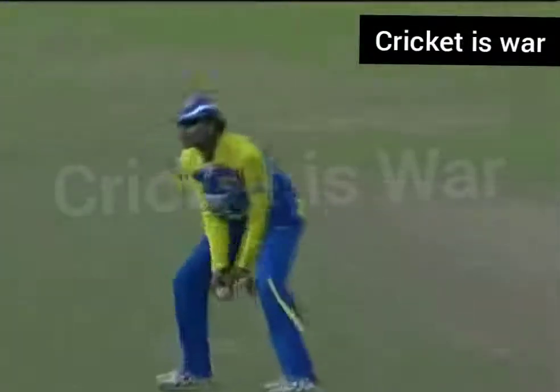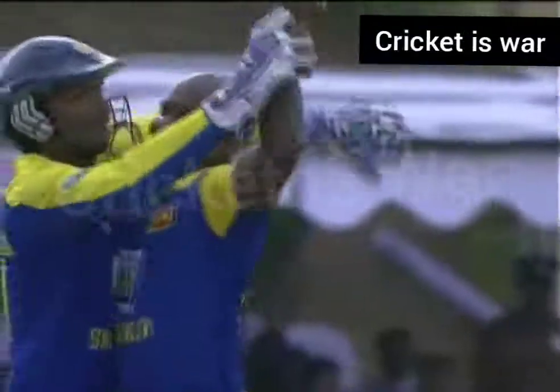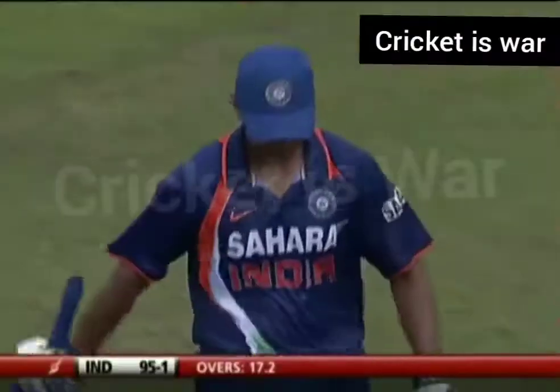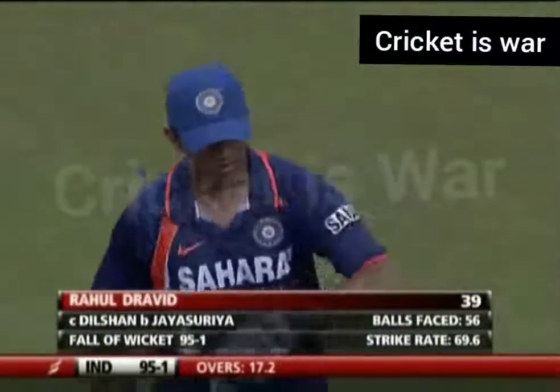But Sanath Jayasuriya, he hasn't lost any of his guile. Although he didn't make many runs throughout, his bowling has been spot on. And a cleverly disguised leg break, which had enough flight. Dravid drives straight to the field at 39. India 95 for 1.